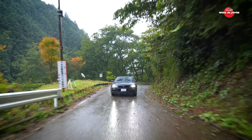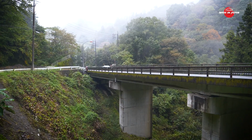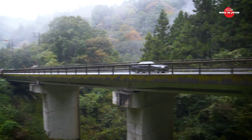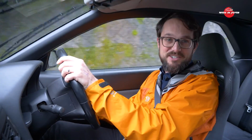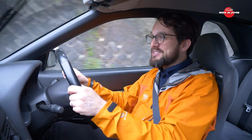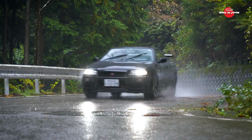So the next thing, what do you do if you have an R34 GT-R in Tokyo? Well, the first thing I recommend is you get the hell out of Tokyo. There are some amazing roads to drive through the city, but there's also lots and lots of cops. So I spoke to a Nissan engineer and he told me about some of the roads just outside Tokyo, around 2 hours. But I'm not going to tell you where we are right now because this is one of his own personal favourites, so I'm not going to spill the beans.